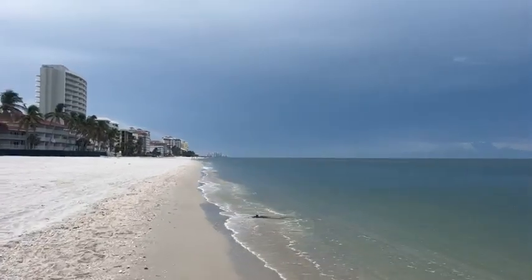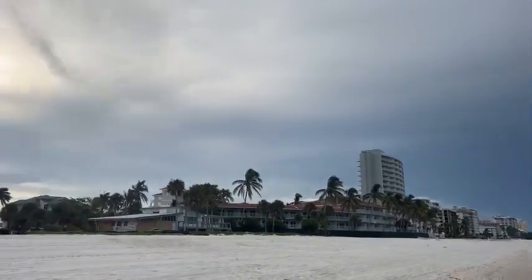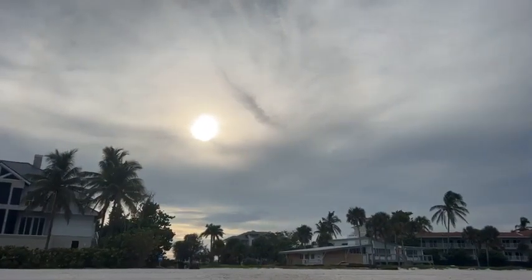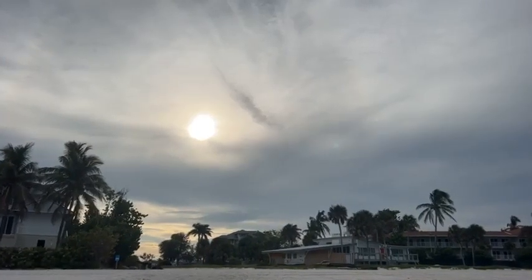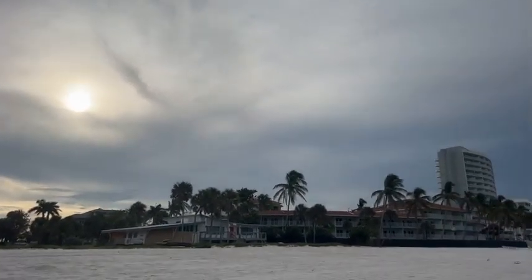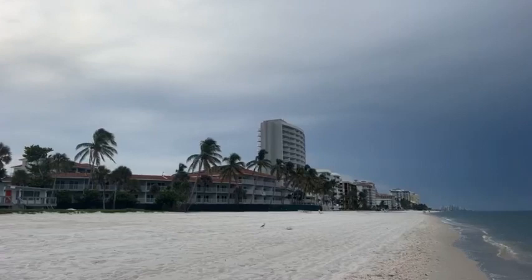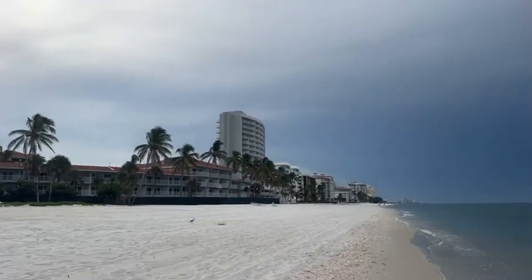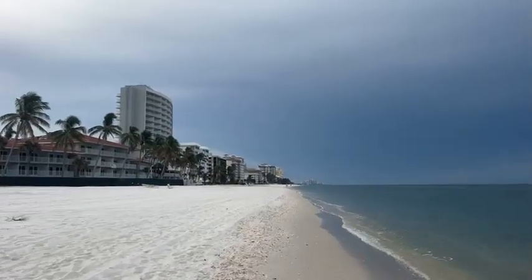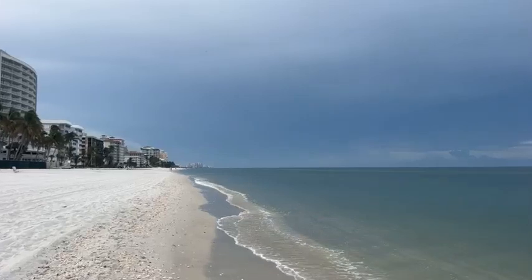Sun's trying to make an appearance. It's kind of burning through the clouds a little bit over here. Got a little light hitting the beach. There's the old La Playa. That is open. Not 100% yet, but getting close. Plenty of rooms available right now at the La Playa, the Vanderbilt Beach Resort, the Ritz-Carlton. All back in business. Coming up on that 1 year anniversary of Hurricane Ian.